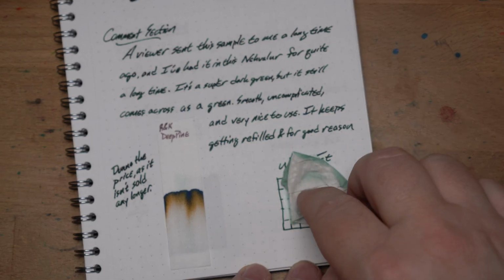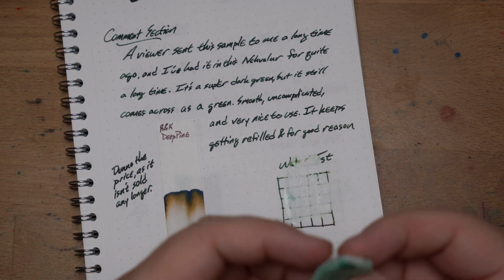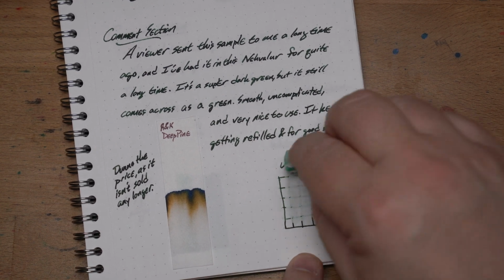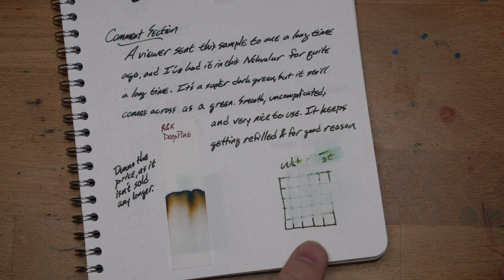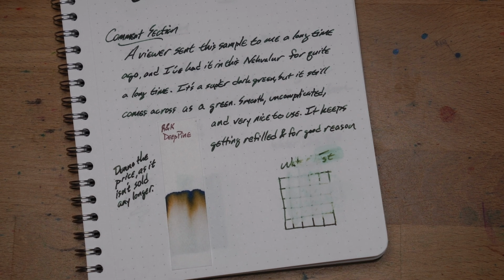The paper towel store did not have the paper towels I like the most, and so these are not as absorbent as the other ones I used to enjoy, but what are you gonna do? These are working okay. Yeah, not much left. There is just a little bit, but man, if you look at this, it is gone. Those words, those are toast. So yeah, no water resistance on this one at all. Keep the Deep Pines away from the water, they don't like that.